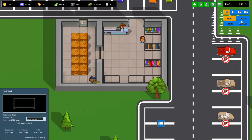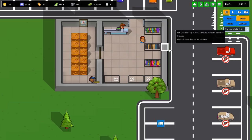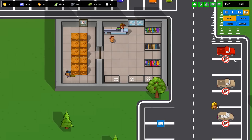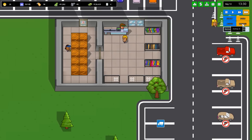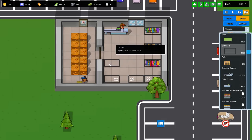This little store down here, I don't know why. Oh, you know what? It's because of these things. I keep forgetting that you can't place these against bottom walls. I just forget that that's a thing that you can't do. So let's go ahead, build objects, clothing racks.